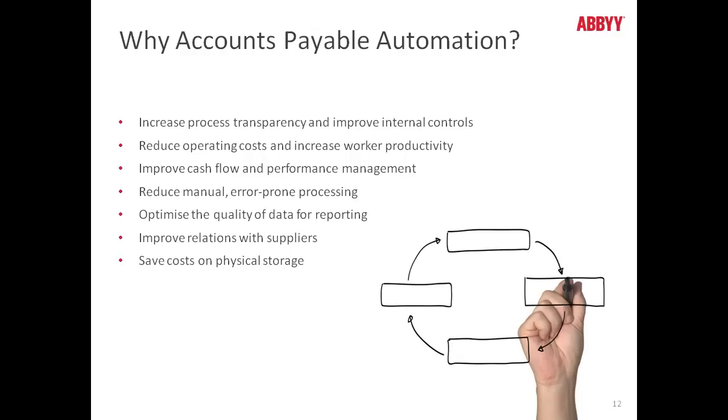And what does that mean? Well, that means that you're able to improve the relationship you may have with your suppliers. By moving information around your business in an effective manner, you'll be able to respond more quickly to problems that you may have, and by doing so, the risk of an escalating process is reduced. And of course, the final point to mention here is because you're not handling paper, you're not having to store paper, and by not storing paper, you're saving money in terms of physical storage.